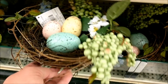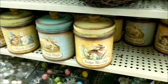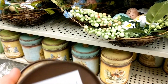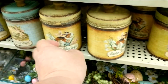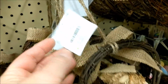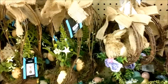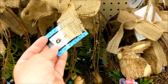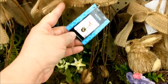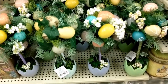Just some more little decorative nests with eggs in them. I think these are adorable. Very vintage looking little canisters for $5.99. They have the yellow, blue, and green. Here's another one of their little miniature wreaths with the bunny in the middle. The hanging nest. So this is what I was talking about, not a whole lot of just traditional wreaths.